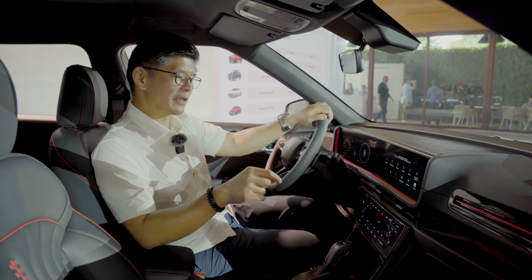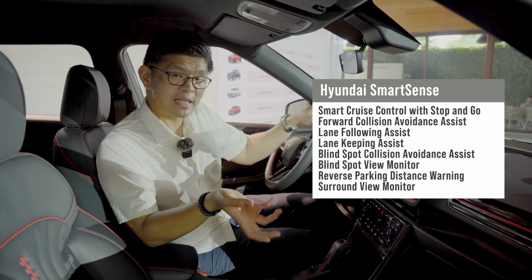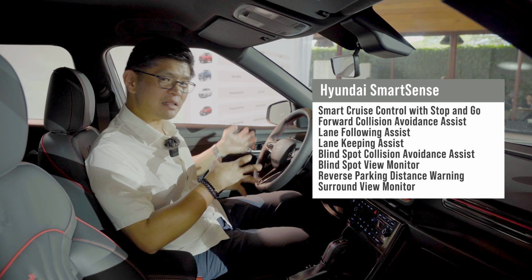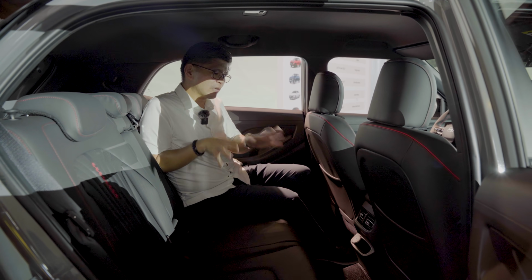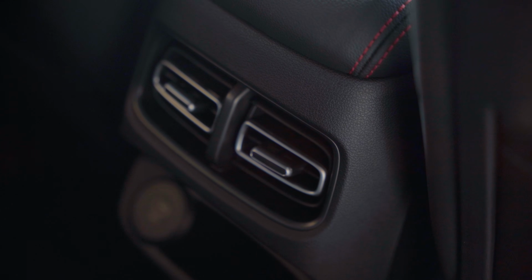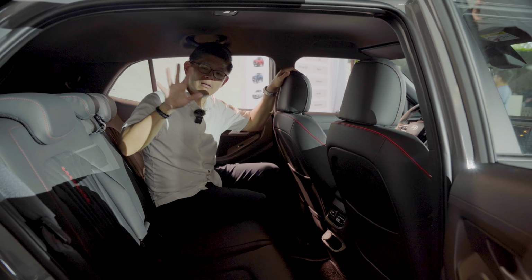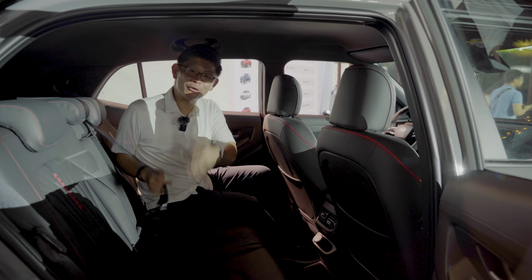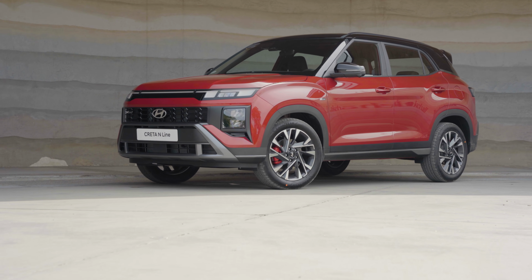Now, in terms of safety, they've also upgraded the Creta this time around because it gets a full suite of Hyundai Smart Sense. That would be things like forward collision warning with automatic braking, lane keep assist, lane departure warning, and also blind spot indicators. Now, as a family-oriented vehicle, right here at the back of the Creta, and of course the Creta N Line, you get things like rear aircon vents, a USB-C type charger right here, reclinable seats, and compared to the Elantra Hybrid, which I found surprising, this one actually comes with 3-point safety belts for all passengers. This makes the Creta safer and more smartly packaged than ever before.